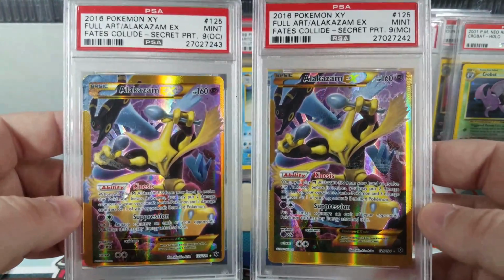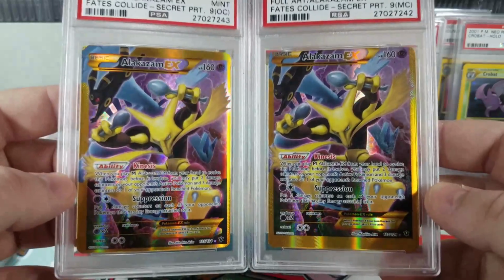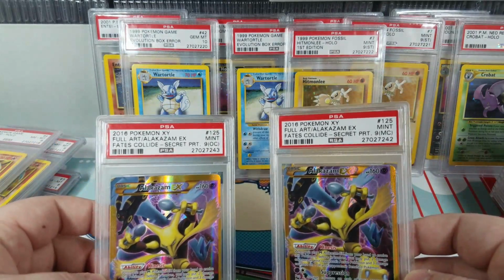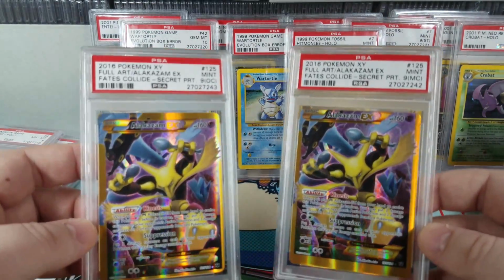I found these online, had to get them because I'm a big OC MC collector, and I just thought this is a beautiful card. So hopefully that explains the difference between the two, and that'll wrap up this submission. Probably the biggest hit is going to be that Wartortle or the Hitmonlee. I don't even know. There's so many great errors.